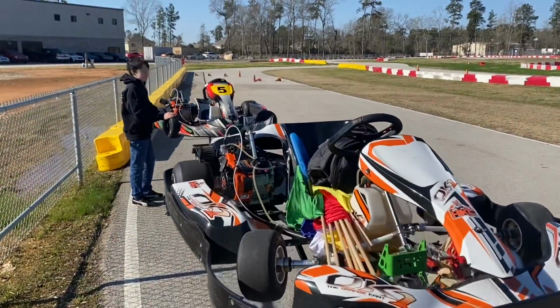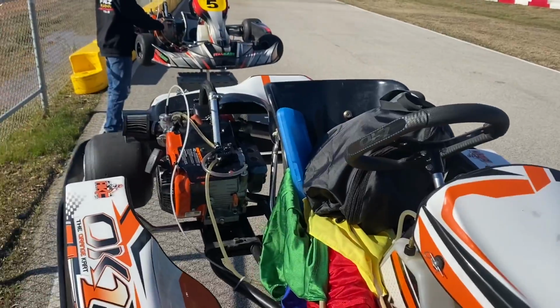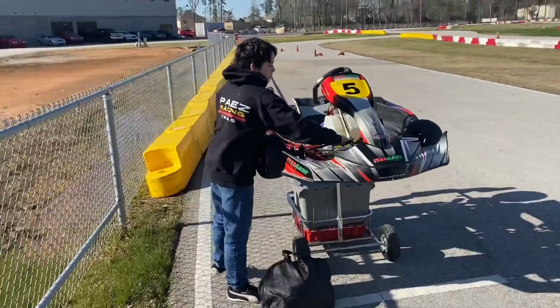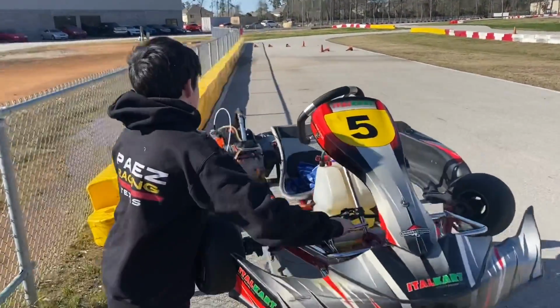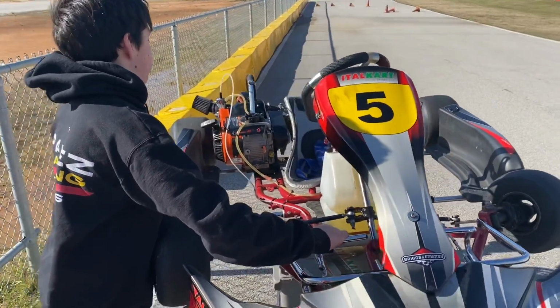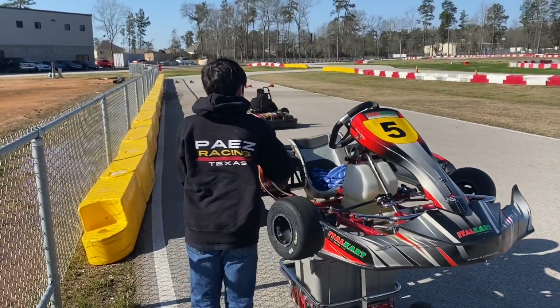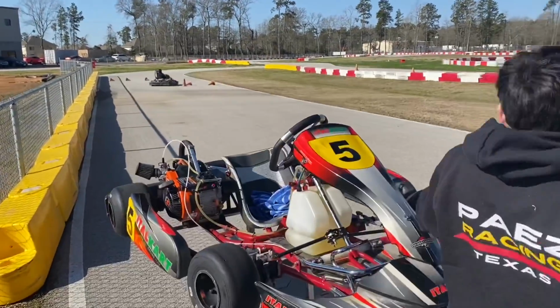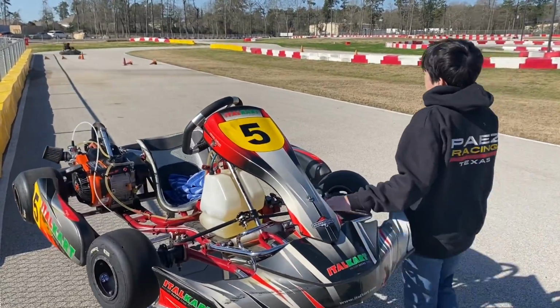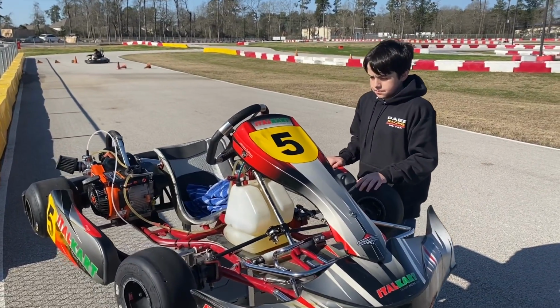Okay, so we're in the process of warming these karts up a little bit here on the stands. We're going to take him out here for a couple of warm-up laps in a moment. We'll check back in.